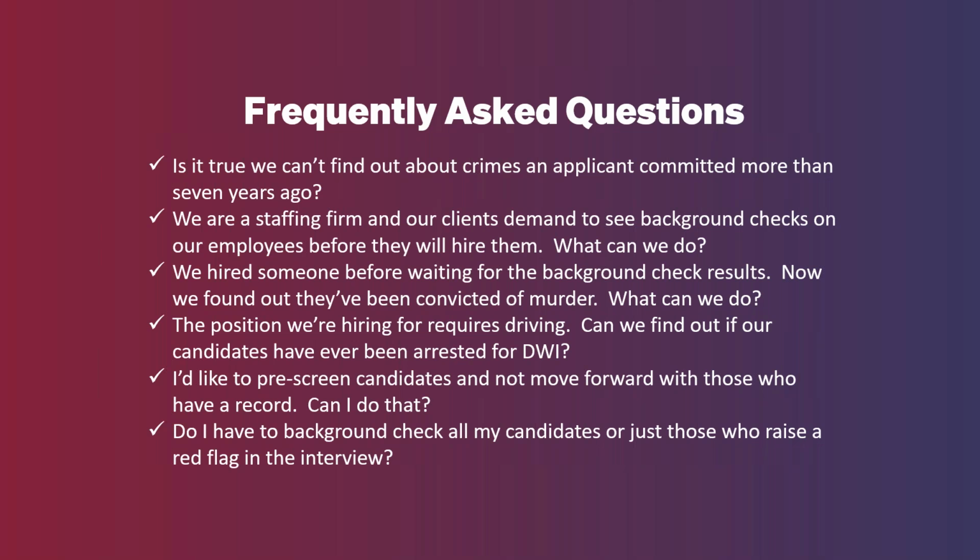We're a staffing firm, and our clients demand to see background checks. Like I said, don't make yourself a CRA. If you're a staffing firm, don't hand those background checks out to anybody because you're going to make yourself a CRA, and then you're going to be in a world of trouble there.